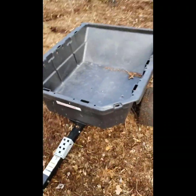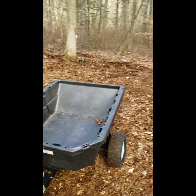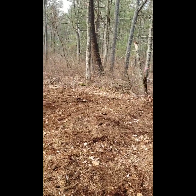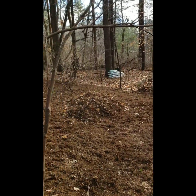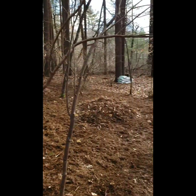I'm using the dump cart for the ATV like a wheelbarrow, just pushing it over there and dumping them. Definitely a lot quicker than hauling them all the way back to the compost pile at the house, but must be moving a little bit slower today. I'm running short on sleep the past few days, might be catching up to me, but we'll get it done and we'll keep you updated. Get that lime down shortly.